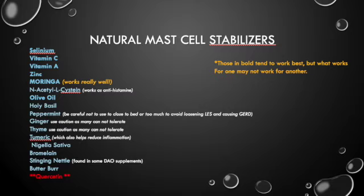There are many supplements that you can take to help control mast cells. However, it's always safer and better for you to try to get it from your diet. If it's still not enough, you can supplement with some of these, but I need you to understand that you may have to do some trial and error in order to figure out which ones work best for you, because what works for one person may not work for another person with horrible results.